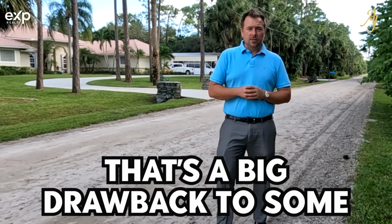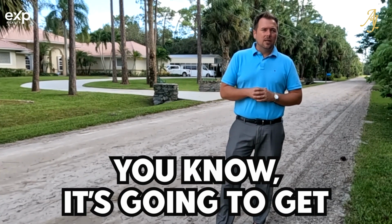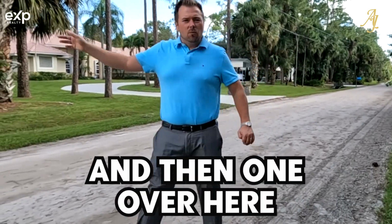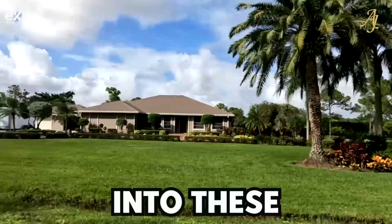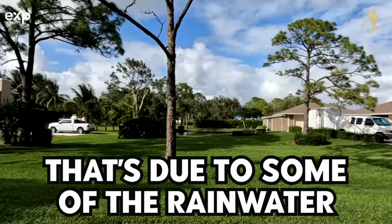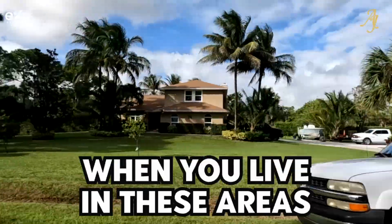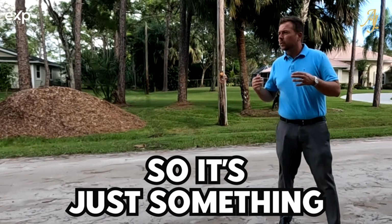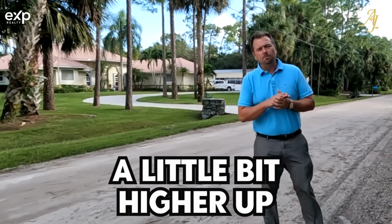That's a big drawback to some. It doesn't bother others. It just means when you drive up and down, it's going to get kind of rainy. You can see this house behind me over here, and then one over here that are built up a little bit. When we get into these areas out here, they do tend to build the houses up a little bit higher. That's due to some of the rainwater and the flooding that you can potentially get when you live in these areas, Jupiter Farms, the acreage, things like that. So it's just something worth mentioning, but they do build the homes a little bit higher up.